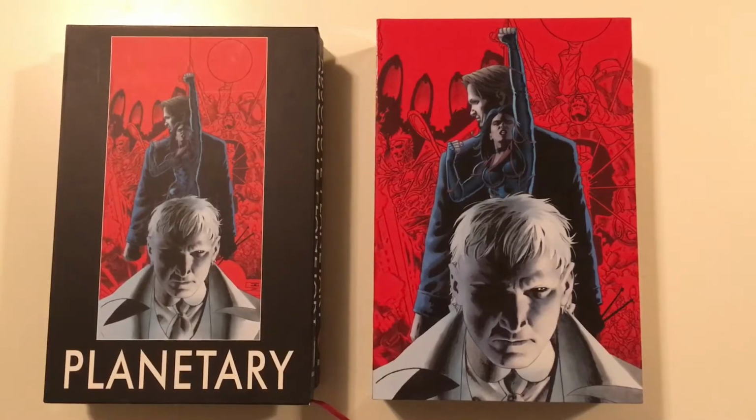All right, so here's a look at the new expanded edition of Absolute Planetary. That's the book here on the right. It clocks in at 880 pages, which I think makes it the biggest Absolute edition that DC's produced so far. I think prior to this book, probably Absolute Fourth World was the biggest at the time. That one also clocks in at over 800 pages, but it's not quite as big as this one.